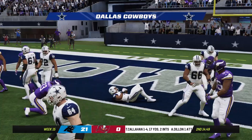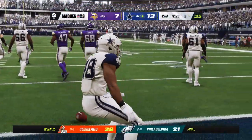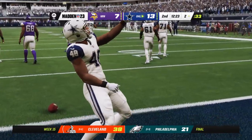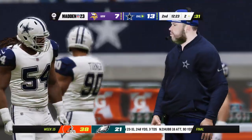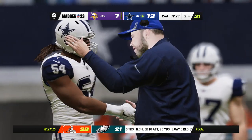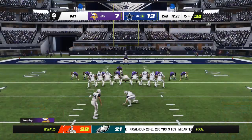And he'll take it into the end zone for a Cowboy touchdown. A great effort there. With his 4th rushing touchdown on the year. And the Cowboys have taken the lead. And he was excellent on that drive. He deserved to be the one to get across the chalk.